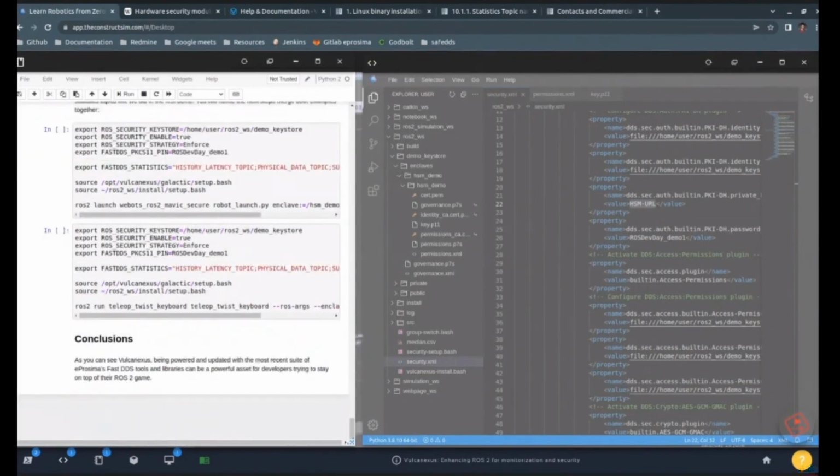But I want to jump into the conclusion. I know this has been a lot of information. We wanted to show you some of the crucial capabilities of Vulcanexus. We've seen the FastDDS monitor and how to monitor Vulcanexus or ROS2 statistics in real time, see graphs, export CSV files, compare performance, and identify bottlenecks. You can use it for a lot of things, probably more than I can think of.